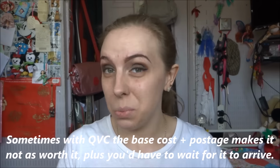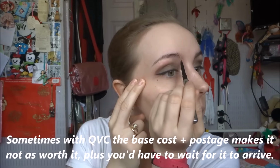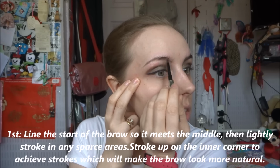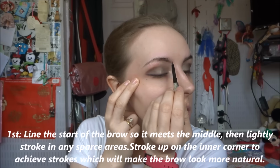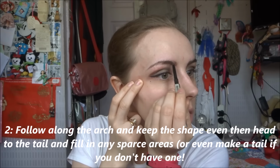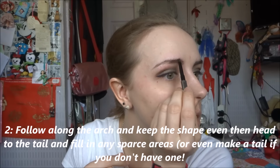You know when you see people when they've got those overdone brows? I don't want to look like that, and I'm really scared that that's what it's going to look like. So before I finish this bit, I'm just going to quickly do this brow and finish off in the same way I did the first one. Okay, so I kind of did this bit first.